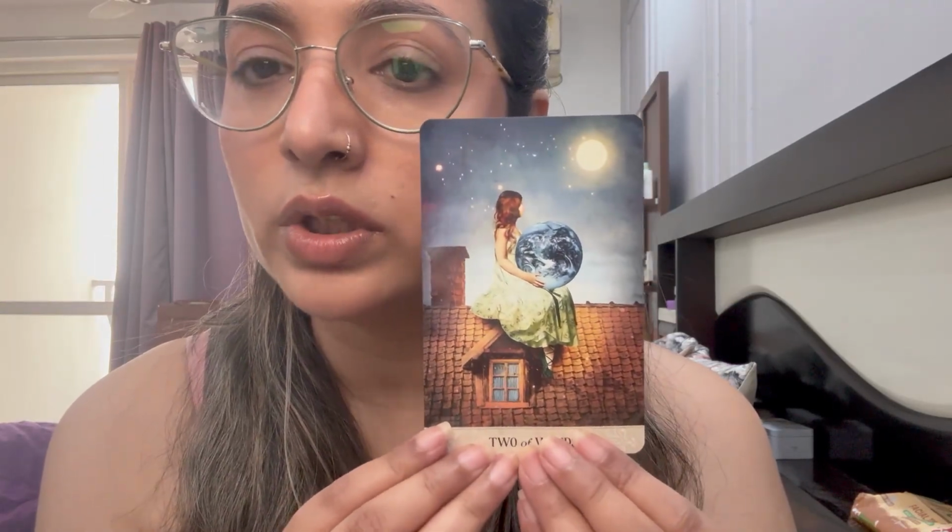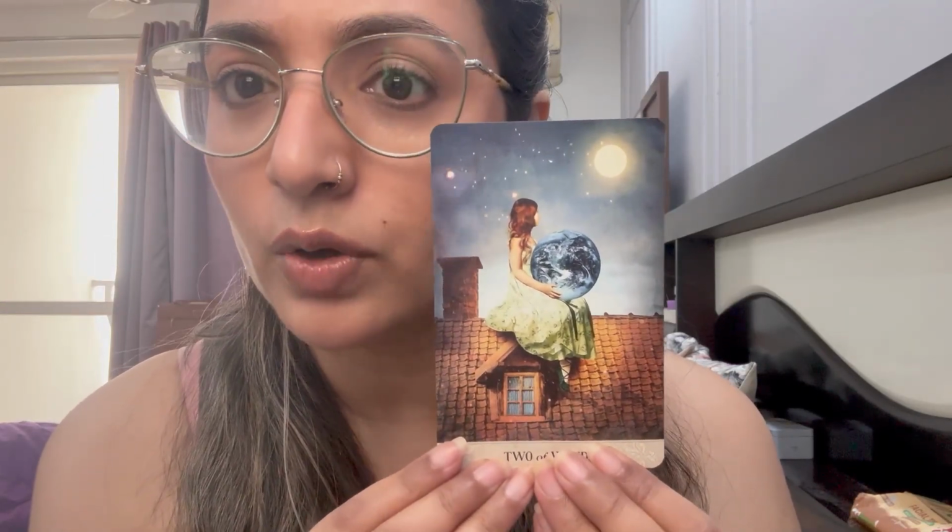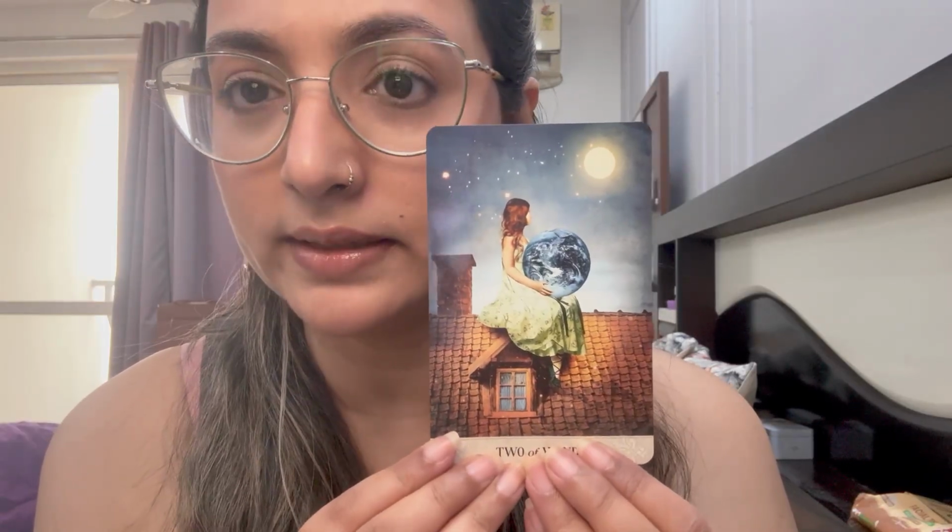But in the Mystical Moments, we see a woman on a house rooftop holding what looks like earth, looking at the sun. And to me, there's a sense of wistfulness to this card. She is planning, she is thinking about the future, but she is still very much attached to the place she is from.